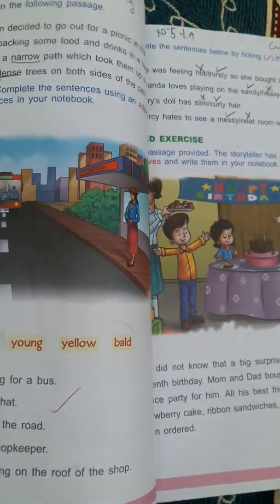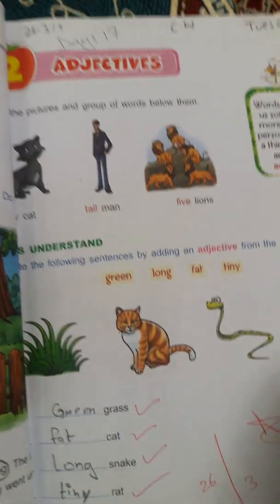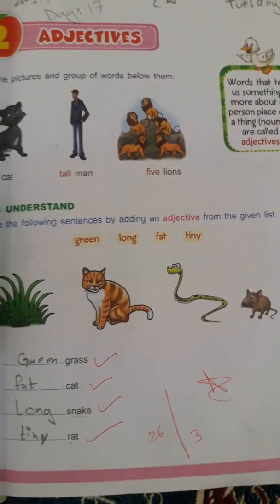Open your grammar book, page number 9, lesson number 2, adjectives.